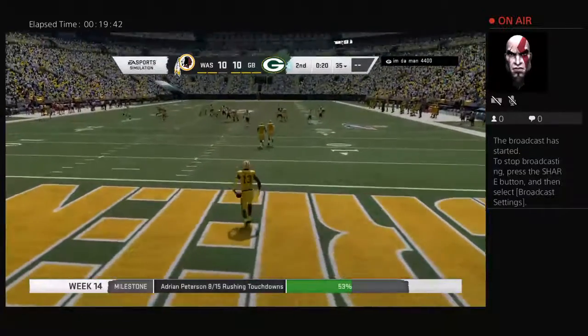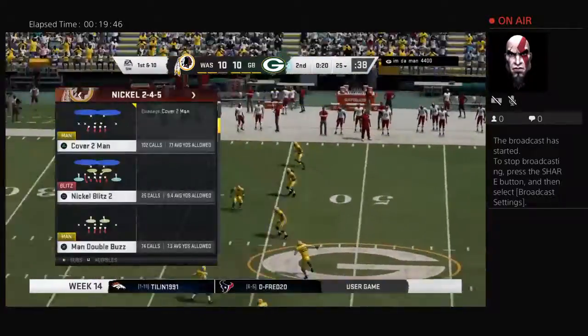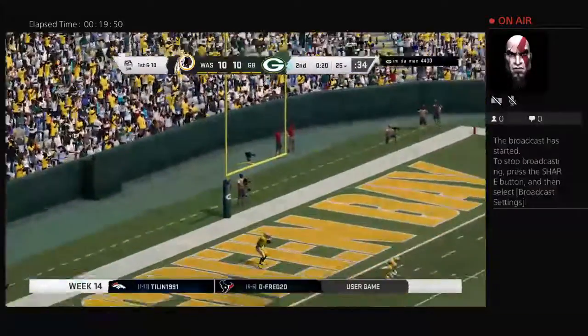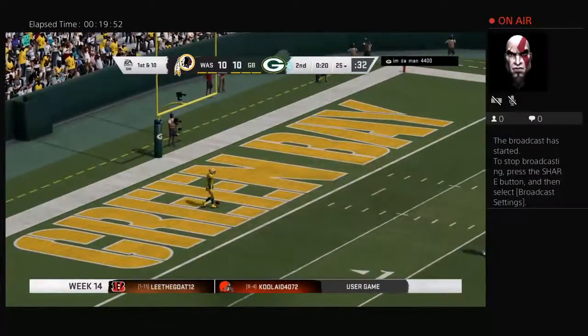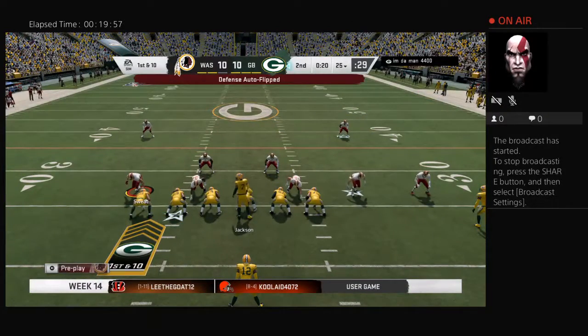That'll be taken in the end zone. And not wanting to risk anything here late in the half, he'll just take a knee, and they'll bring the football out to the 25. The Packer offense ready to get their next drive underway.